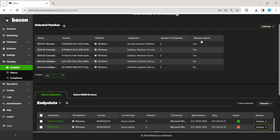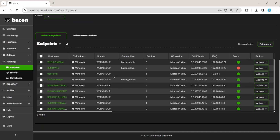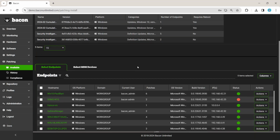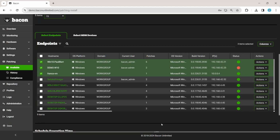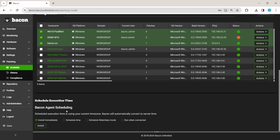So here we'll see the patch that I've selected. So 3 of these need a reboot, 2 of these do not. That'll become important in just a moment. Next up, I'm going to see the machines that need at least one of these patches. So even if I had 30 Windows machines, I may only see 9 because the other ones don't need one of the patches I've selected. So here I'll pick one that's offline, one that's online, and my France VM. Why not? Then next we get to execution time.